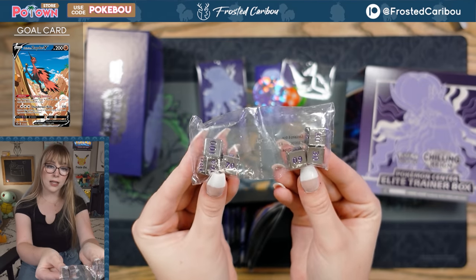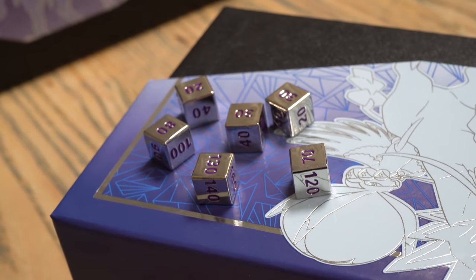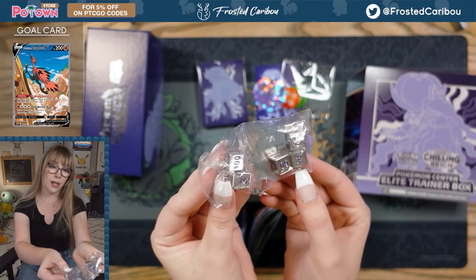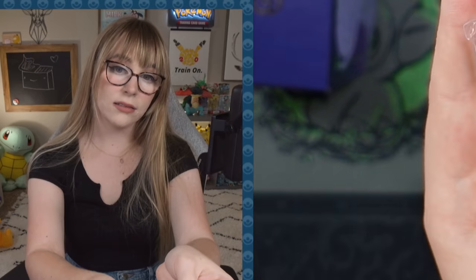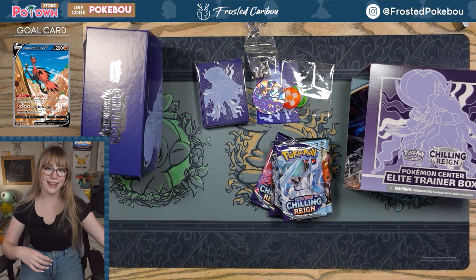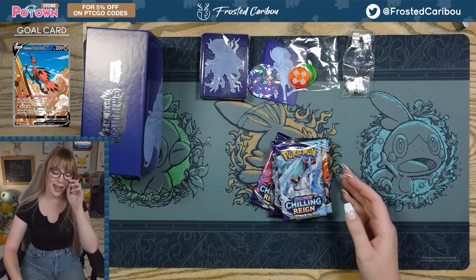And then the metal dice as well. For some reason, I thought these would be a purple, almost like a chameleon color, but they're just silver with purple numbers. So I guess it's aight. I think I'm just going into this too sad. This whole opening, I'm just like, was it worth it, Pokemon Company? Was it worth it? Okay, here we go.